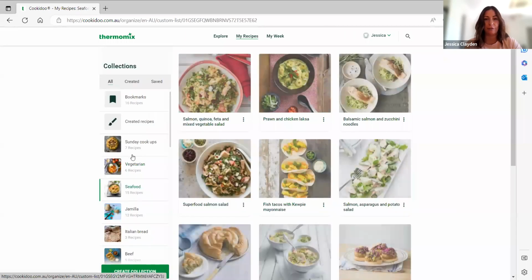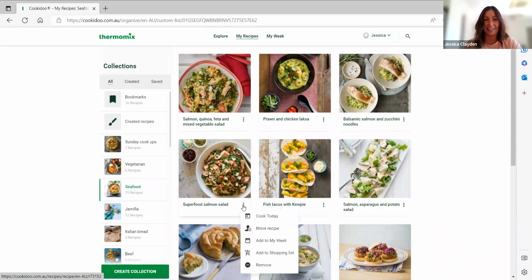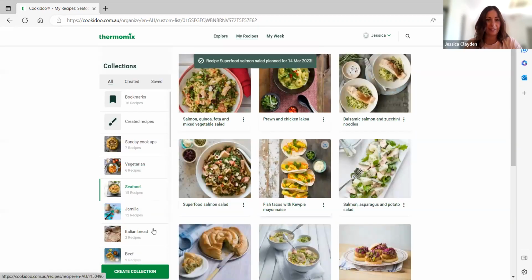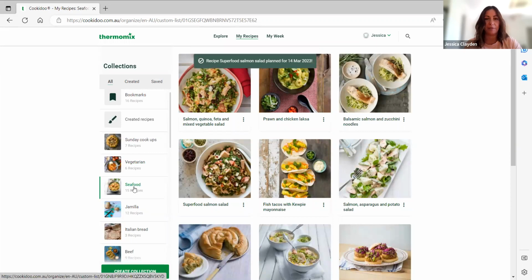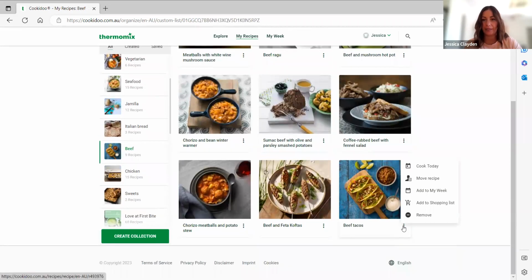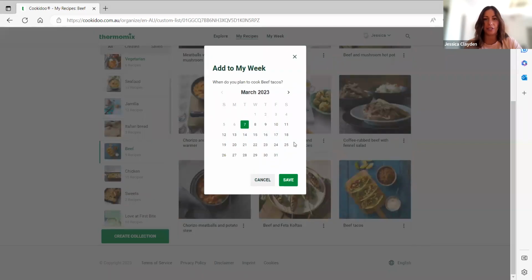If I head into seafood, I know that the superfood salmon salad is my husband's favourite, so I'll go ahead and add that in. He can cook that on Tuesday night. Again, I'm going to head over to beef. I need something really quick, I know, on a Wednesday, and so I'm going to choose these beef tacos.